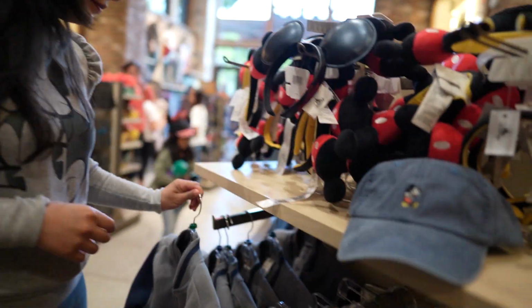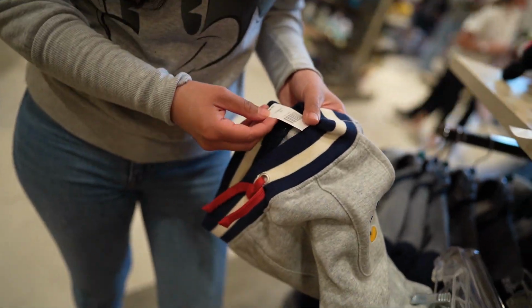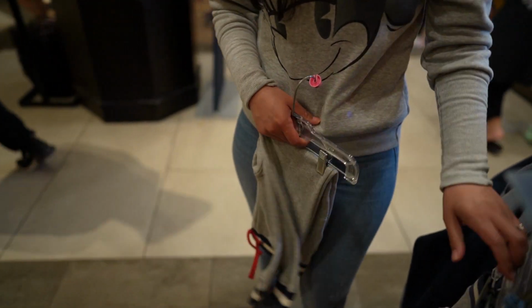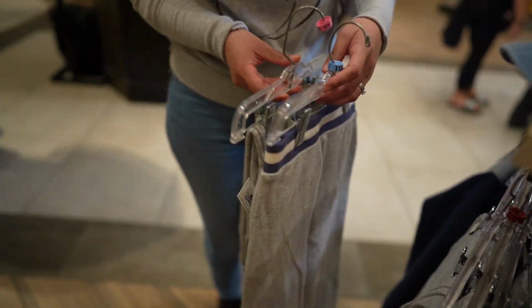Yes. And there's also matching tracksuit pants to it with pockets. These are cute. Pocket alert. They're nice, for $34.99. Keep them warm, keep them fit here at the parks. Look at the leg, though. That's cute. Oh, no, these are different, huh? Those are different. I'd still rock those, but they're not my size.